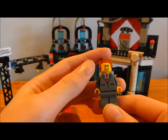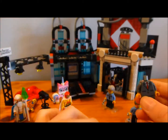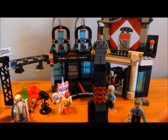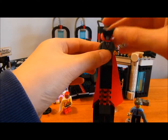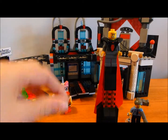So yeah, you know, there's President Buisness, no back printing. When you have it as President Buisness, you can kind of see that. But you can just take that off, go like this, and this is really how fast it's going to take you to put together Lord Buisness from President Buisness. It's really not that hard.